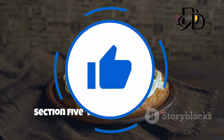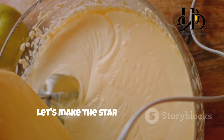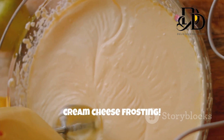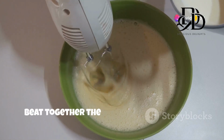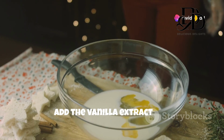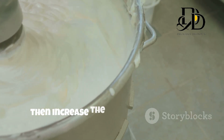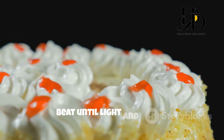Section 5, whipping up the frosting, creamy dreams. While the cake cools, let's make the star of the show, the cream cheese frosting. In a large bowl, beat together the softened cream cheese and butter until smooth and creamy. Add the vanilla extract and confectioner's sugar and beat on low speed until combined. Then increase the speed to medium and beat until light and fluffy.